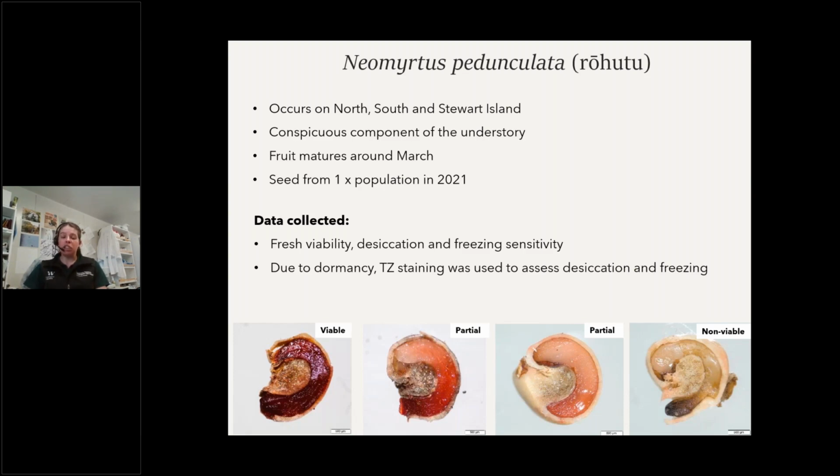But a little bit of a challenge with Neomyrtus was that the seeds are dormant. What that means is when you expose those seeds to germination conditions, so nice warm temperatures with moisture and soil and everything it needs, it doesn't actually want to germinate. That's nature's way of saying to the seed, hey, dude, hang on. The conditions aren't quite right for you.